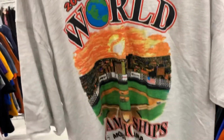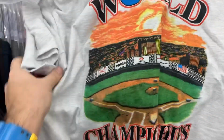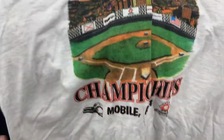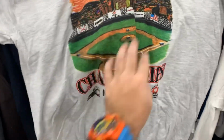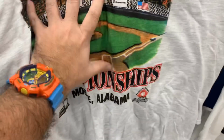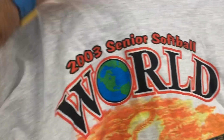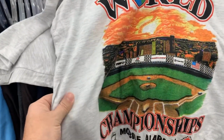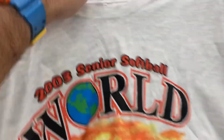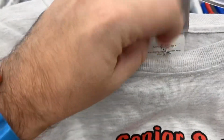I honestly might keep this for myself. This is interesting. It's not a major sports team. It looks like a local, like a regional championship. But I really like this graphic, the colors, and it's Mobile, Alabama. But look at that, just the blend of the T-shirt. 2003 Senior World Championship on a jersey's tag, extra large. I might just keep this for myself. That's pretty cool. I like that.